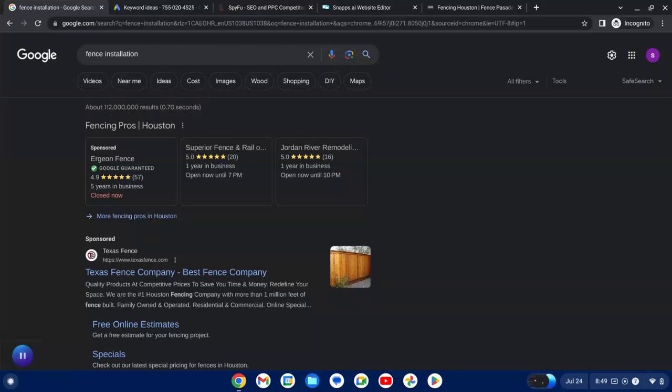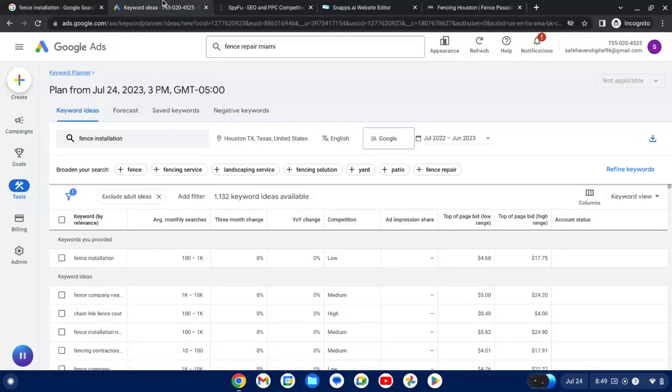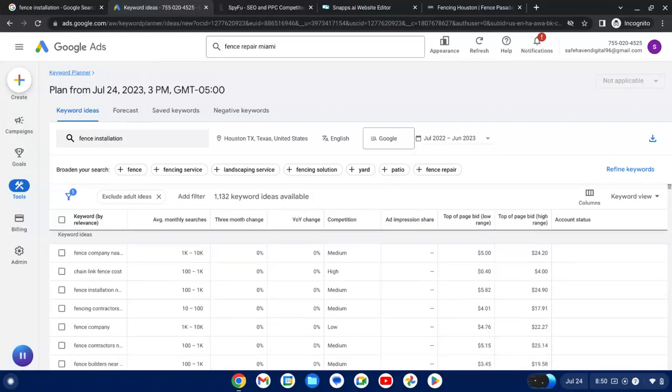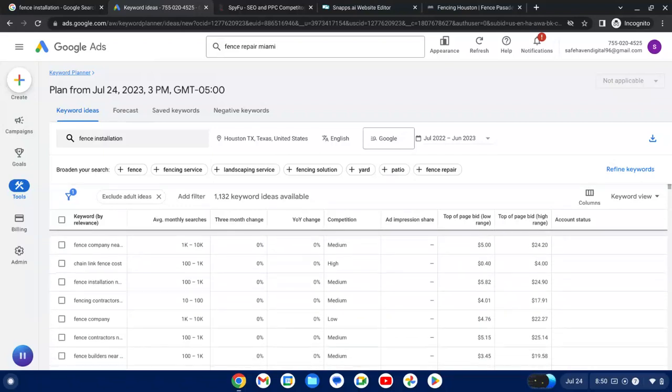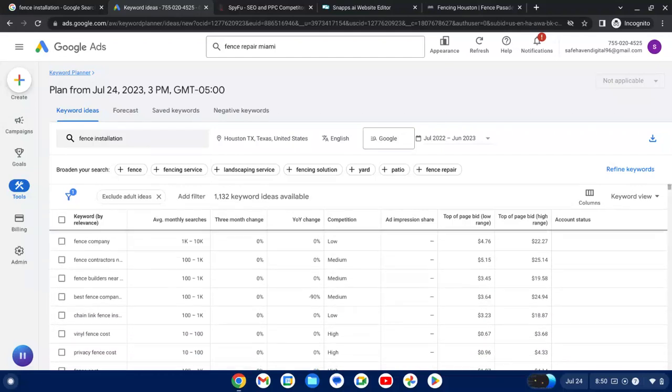There are a few different tools that we like to use to make this possible, in order to get you into these first couple of ad spots. The first tool that we typically like to use is called Google Keyword Planner. It's where we go to see how much volume certain keywords generate per month. The cool thing about this tool is that it allows us to see all of the related search phrases that people tend to use when they're looking for fencing companies.